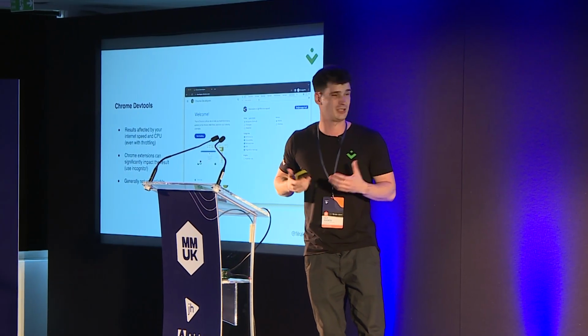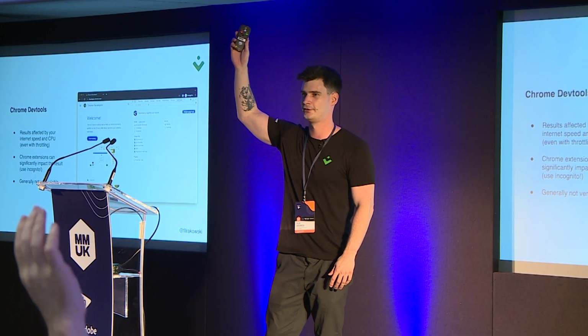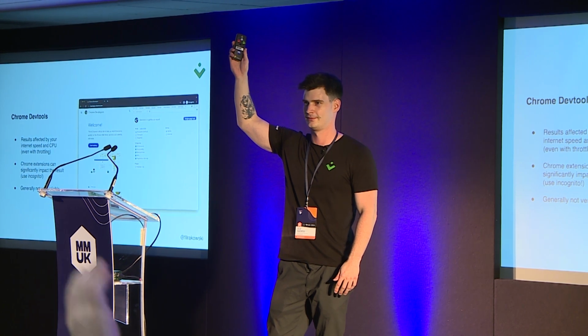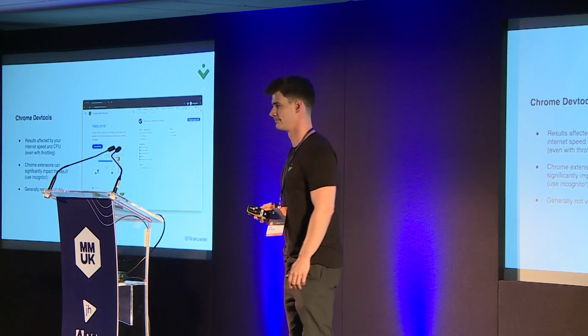Perfect. So I think the most common way of running Lighthouse is running it through Chrome DevTools. How many of you run it from Chrome DevTools? Keep your hands up. Higher, higher. Now, keep your hands up if you're running it in incognito mode. OK, that's good. That's good.